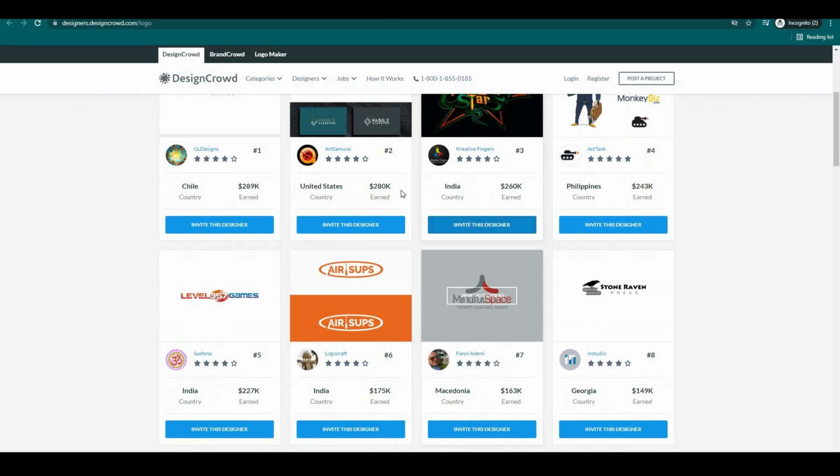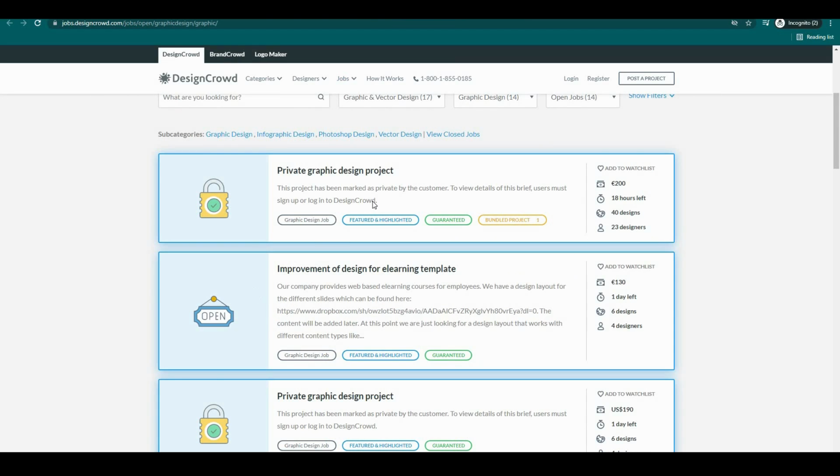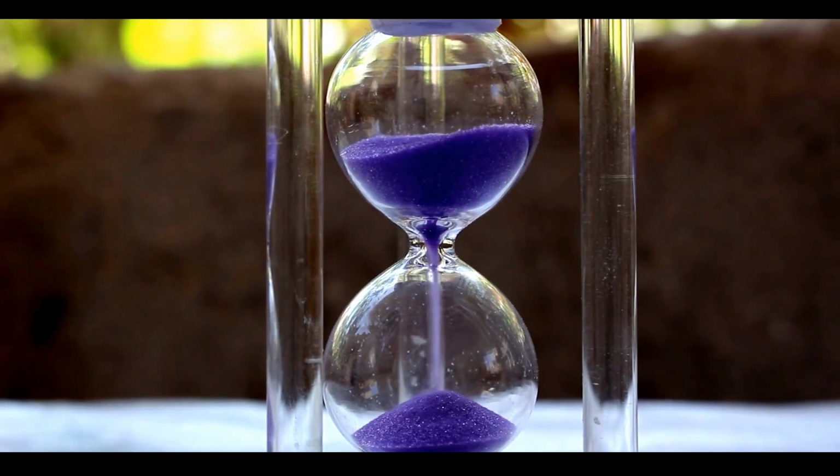You can also click on the jobs option over here. And you can notice that you can do these jobs right here with the tool that I just showed you earlier. We can do this in less than 5 minutes. That's how easy this is.